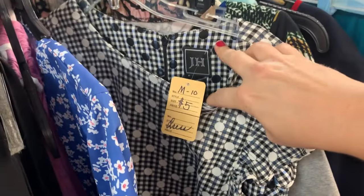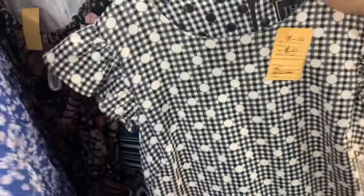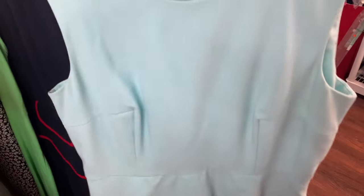I really liked the shape of this dress, but I don't know why. I've never been a fan of polka dots, and I just don't own anything that has polka dots on it. I don't know why, I did buy this dress. This was the first or the third thing that I bought to wear to work.